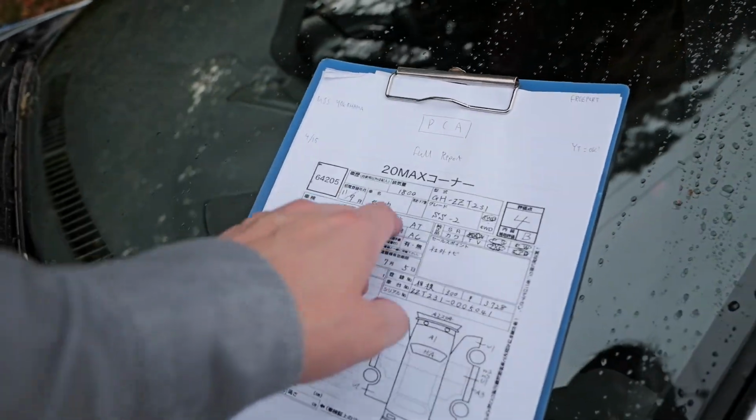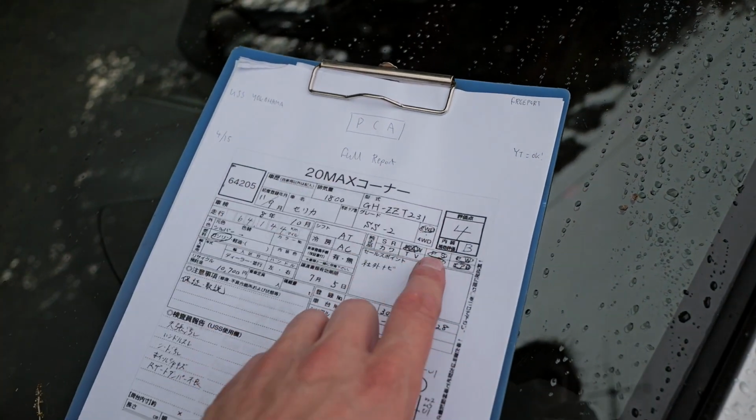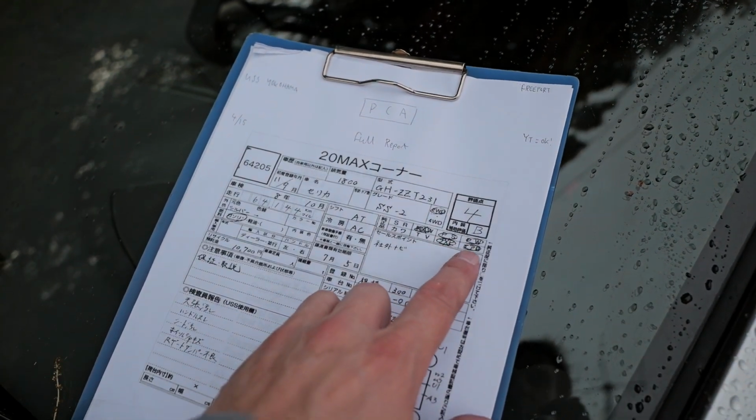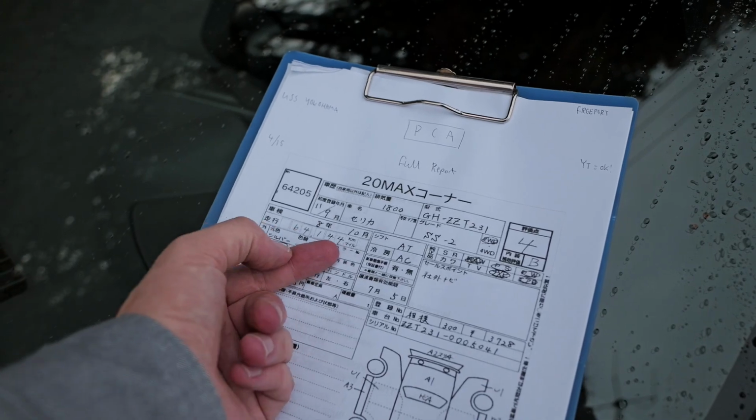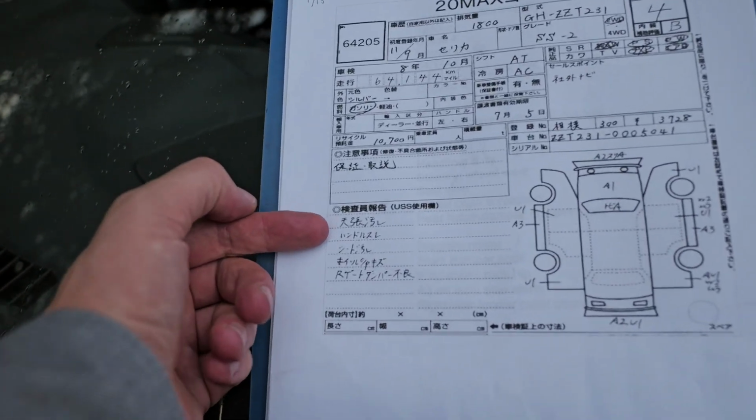Let's go over the auction inspection sheet here. So a 1999 Celica SS-2, 1800cc engine, auction rate 4, interior B with power steering, power windows, and airbag. 64,144 kilometers, aftermarket Navi, warranty papers and owner's manual, and then the report here.